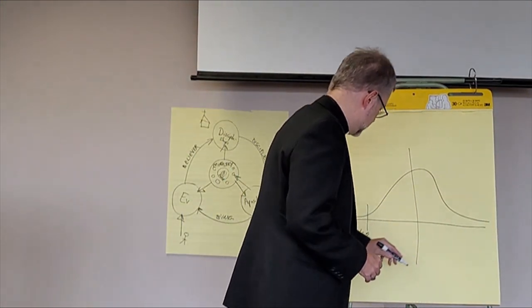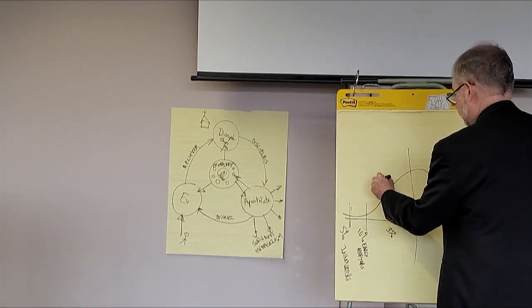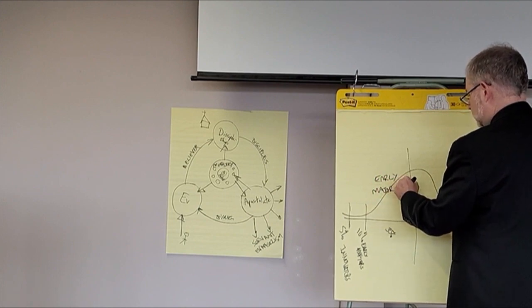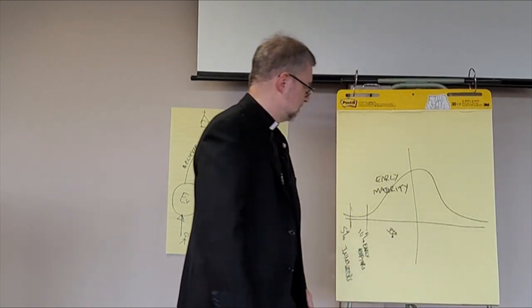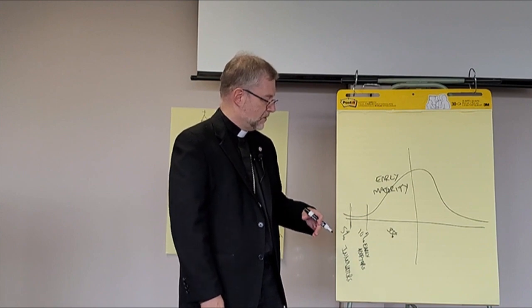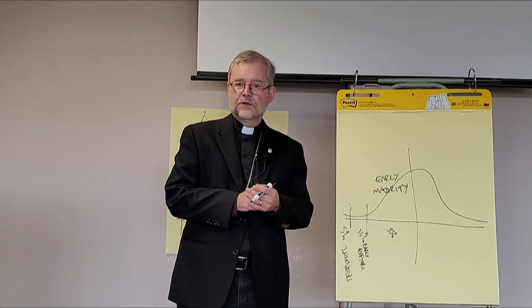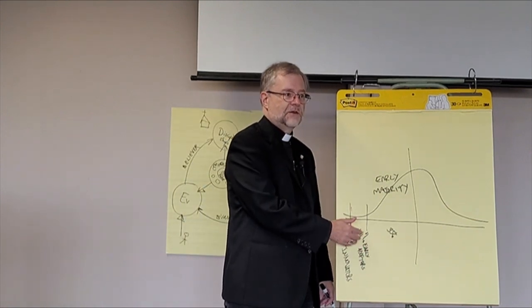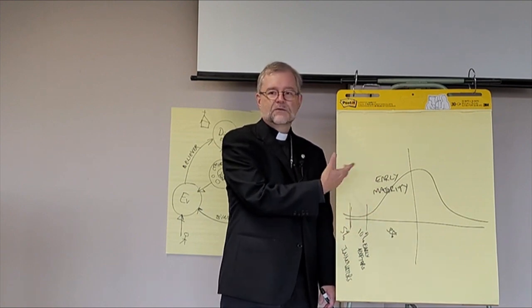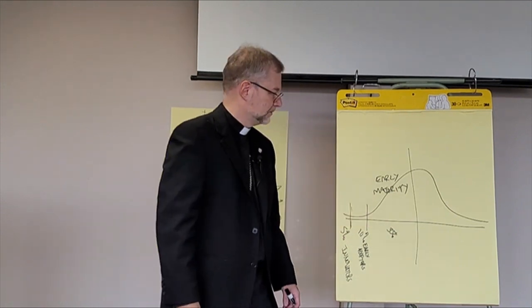Then you have about 35%. That's called the early majority. The early majority are people who aren't waiting to see what everybody else is doing, but they want some systematic proof that this is at least useful. So they wait to see what the early adopters are doing. If the early adopters drop out, they say, no, this is garbage, then they don't bother following. They don't want to take the risk. They're more risk averse, but they still have a fair degree of openness.